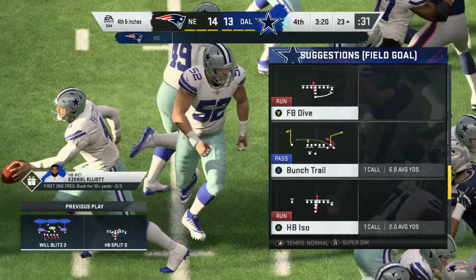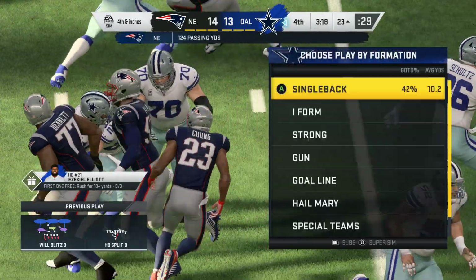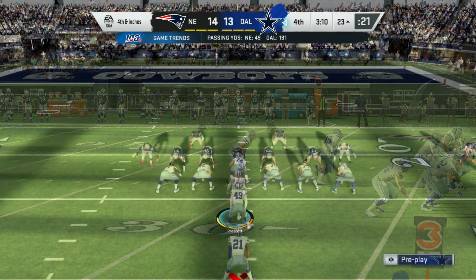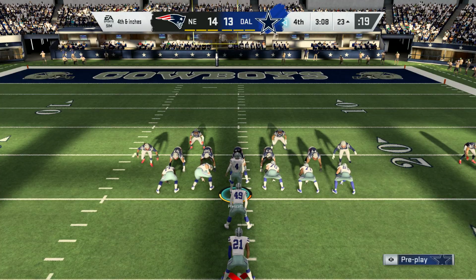Have to kick this field goal, don't you? No question about it. Look at the clock. Look at the situation. Kick the field goal. 1 score down. Here we go.